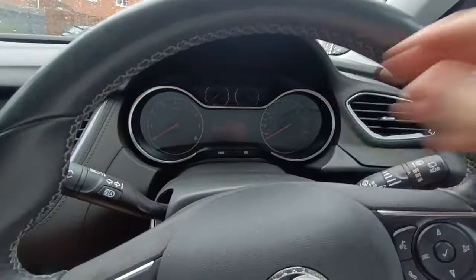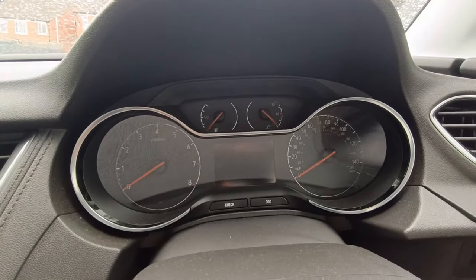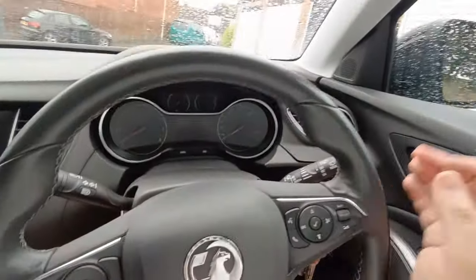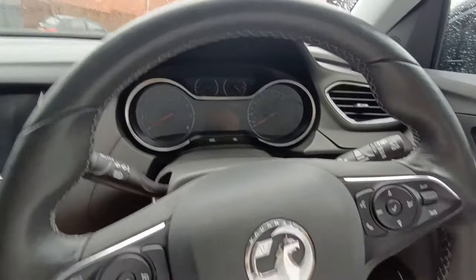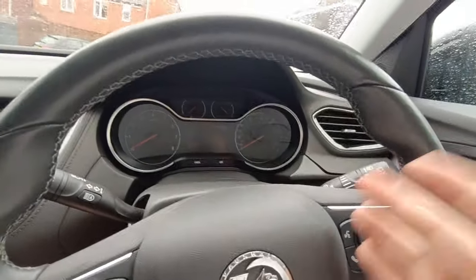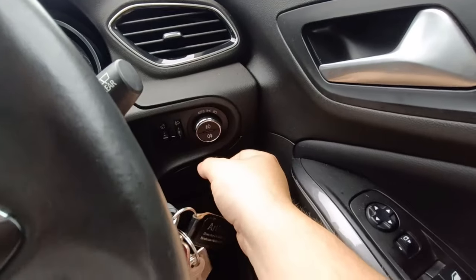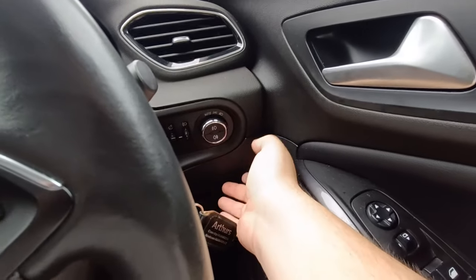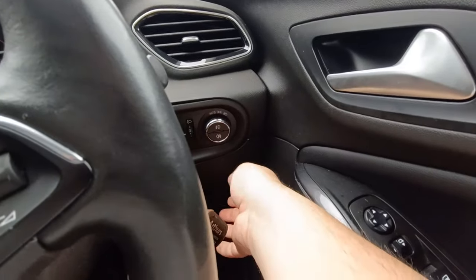And your display, although analog and well outdated supposedly, it's a functional piece. It shows me what I need to see. I know what it says. I can read it easily. It's perfectly fine. The only thing that looks dated is the controls on the side. They look like they've just come out of an Astra J type thing, but again, it is how everything's supposed to be.